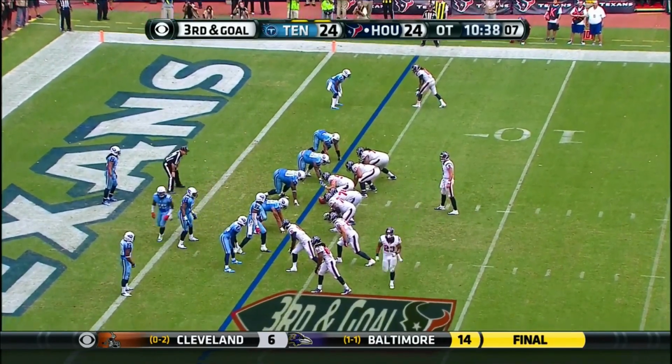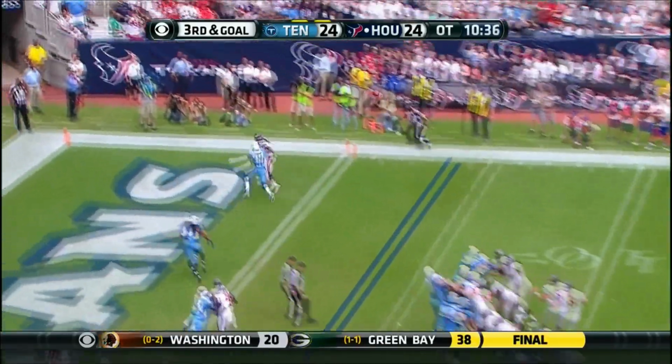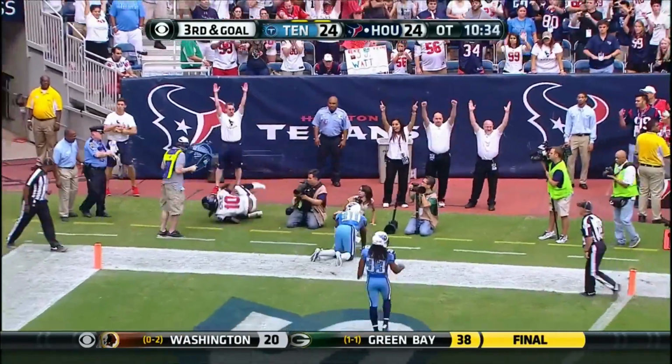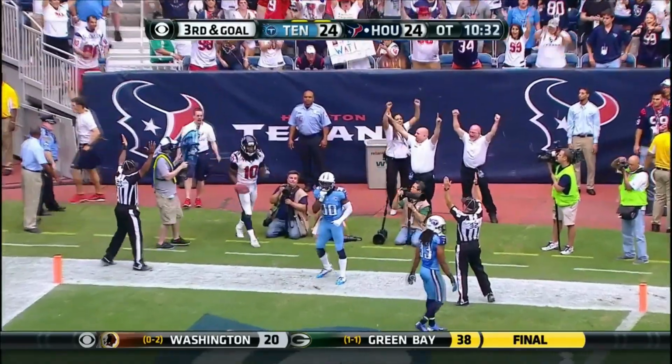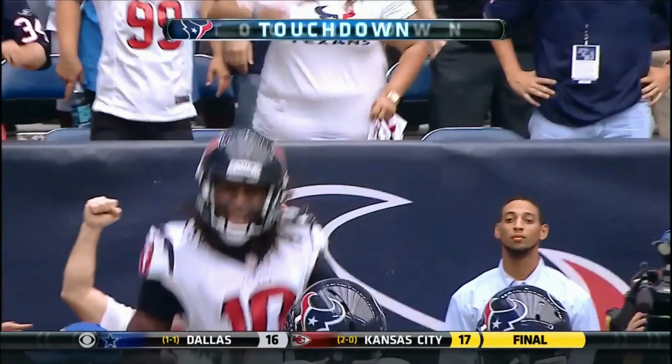Third and goal at the three. Foster on the move. Chubb. Hopkins. Touchdown! The Texans win. They beat McCourty.